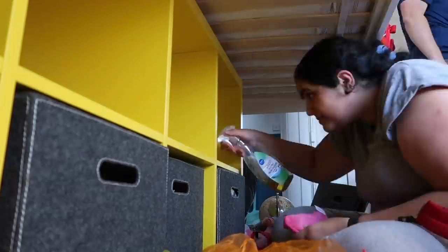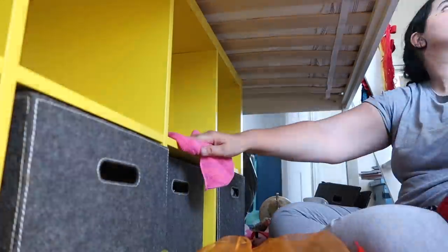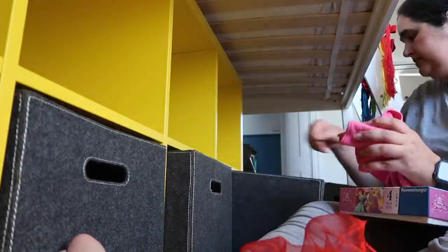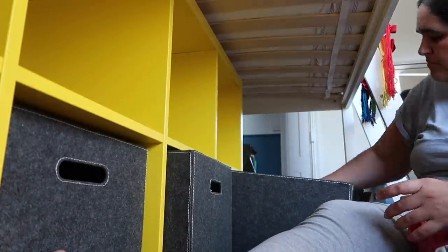Now I'm under her bed organising all of her toys in these boxes. When we moved to this house, we put this shelving unit with the boxes under her bed, but what happened was the boxes on the top row, when she pulled it out, she couldn't see inside the boxes because it's so close to the underside of her bed.